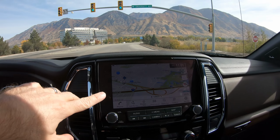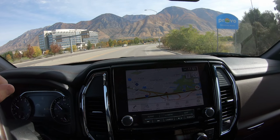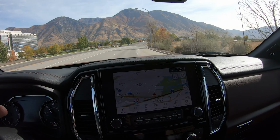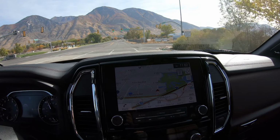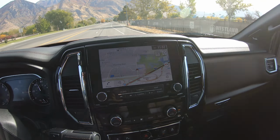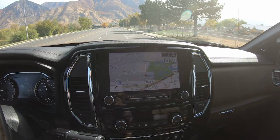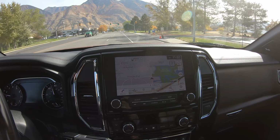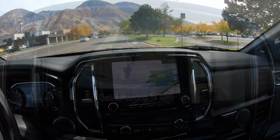This updated screen is really good. The cameras are pretty good quality. They're not as good as, say, the Ram and the Chevy and the Ford, but they're not as bad as the Toyota. So they seem like they're pretty good cameras. Going too fast, can't pull them up. And anyway, it doesn't show up as well on camera, obviously, when you're looking at those videos through the screen, but we'll get a shot of that.